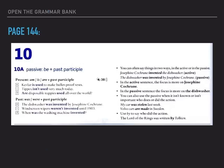Now, you can often say things in 2 ways, in the active or in the passive. Josephine Cochrane invented the dishwasher. Now, this is active. ¿Y por qué es activa? Voz activa porque el sujeto realiza la acción del verbo. The dishwasher was invented by Josephine Cochrane. Now, this is passive. ¿Y por qué es pasiva? Porque el sujeto no realiza la acción del verbo. Now, in the active sentence, the focus is more on Josephine Cochrane because she's the subject. And in the passive sentence, the focus is more on the dishwasher because the dishwasher is the subject.